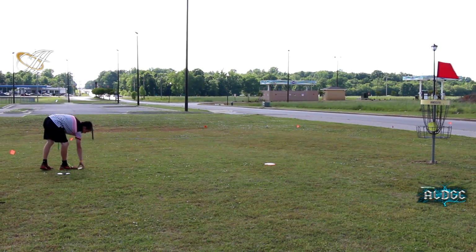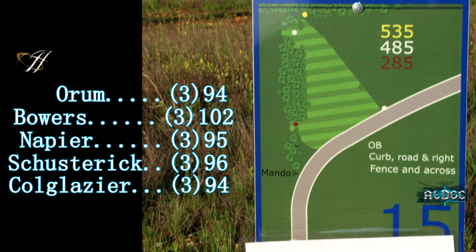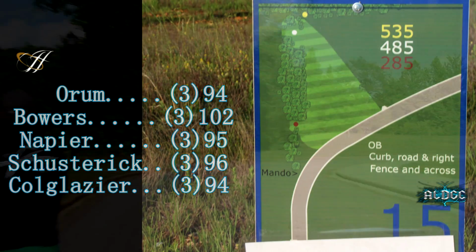Logan connects for his 3. It's about as good as you can do on that hole. 3 would be a birdie. Everybody gets a 3, onto the next. It's 485, tucked in the trees, a big hyzer shot.